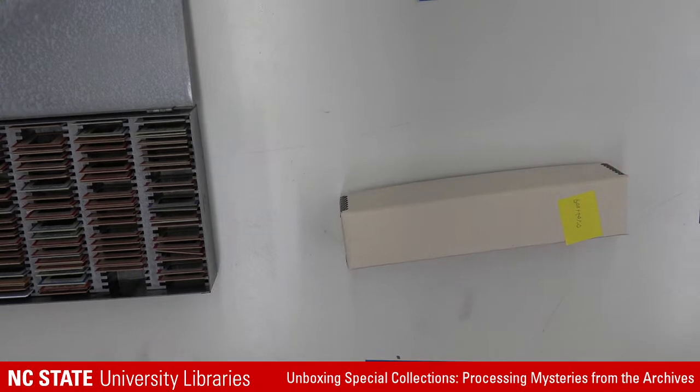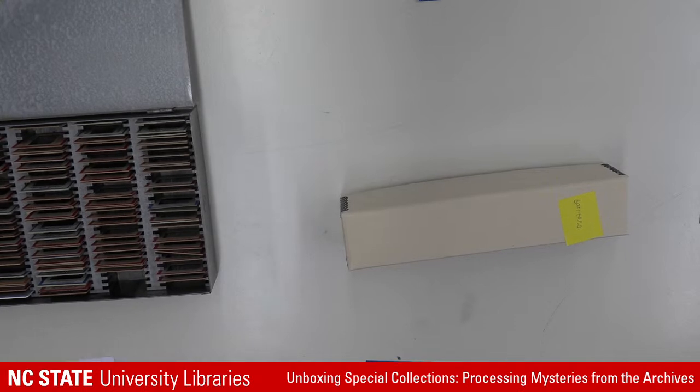And so someone like Haley, who's processing this collection, might see a title that's been abbreviated, and she might know from her knowledge of the collection what it stands for, what it means, and she can give it that proper context and title things appropriately so that people can locate what they need.